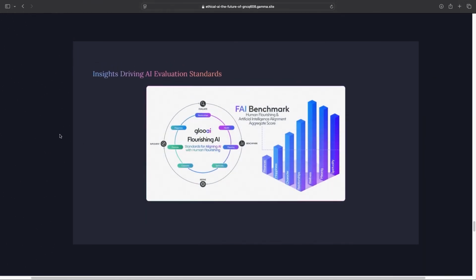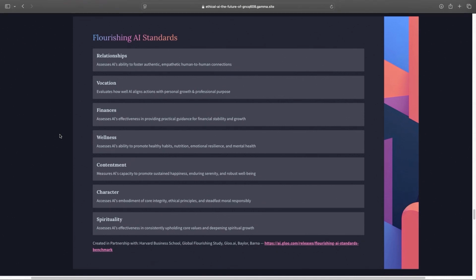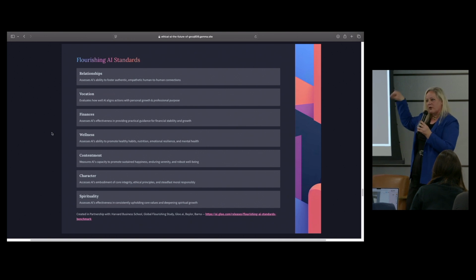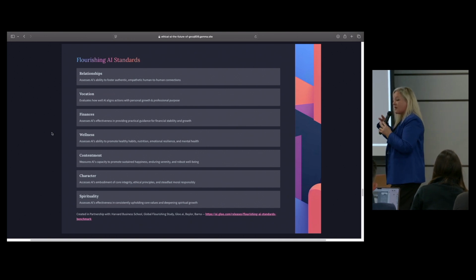So this is coming from Glue AI. They are going to publish in two weeks their ethical framework that they worked on with Harvard, Baylor, and all these other institutions, and also the Center for Ethics and AI. If you go online, you can find this. Can you go to the slide before? These are the things they're creating, these flourishing AI standards. Again, it will be released in two weeks, so hopefully we can send it out to everybody who attended the conference. It's going to be a really great study, really deep. When you see these things, you think, I know these things. But when you really dive in and get the data that they've created, it's just amazing.